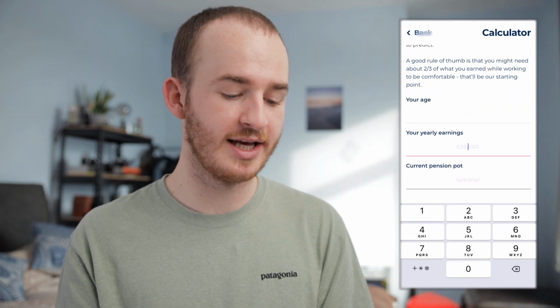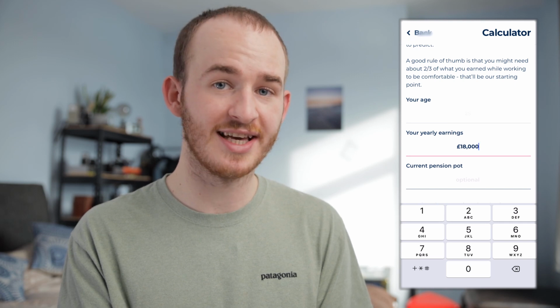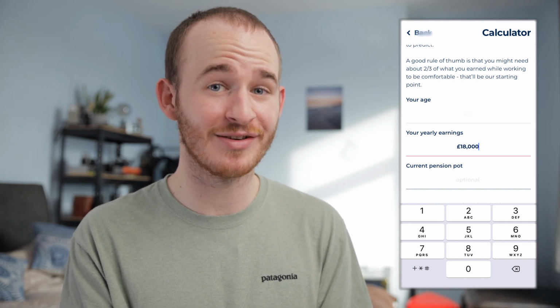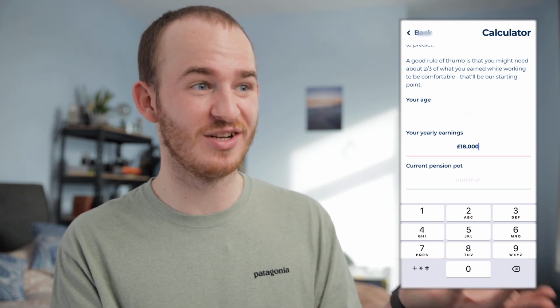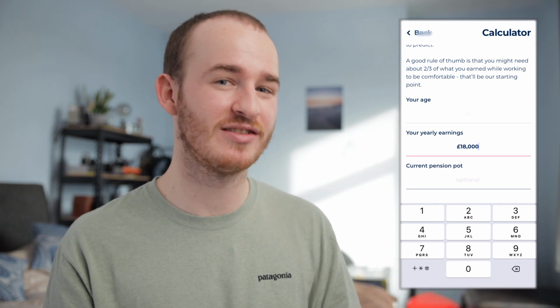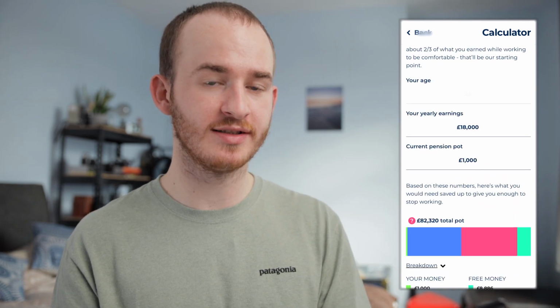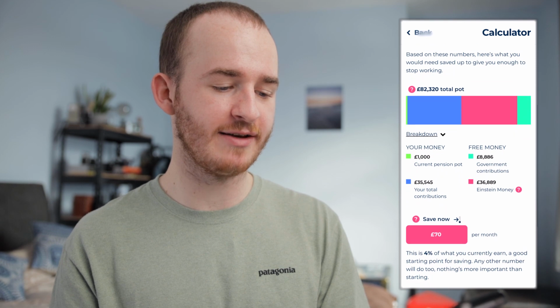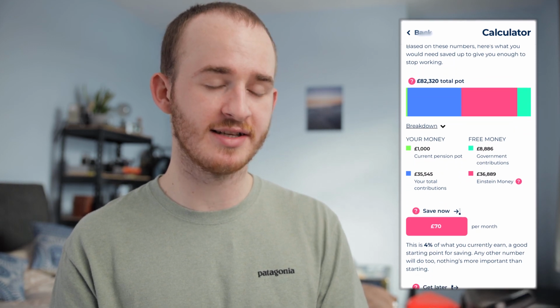As a quick ballpark here, if you're 25 and say you're earning 18,000 a year, which is a pretty standard starting salary in the UK if you're in your early adulthood working at a normal sized company, like 18,000 to 21,000 a year, and you have a current pension pot of £1,000. Then what Penfold does is give us a brief breakdown of everything we've saved, including our own contributions, the government kickbacks, and then Einstein money.